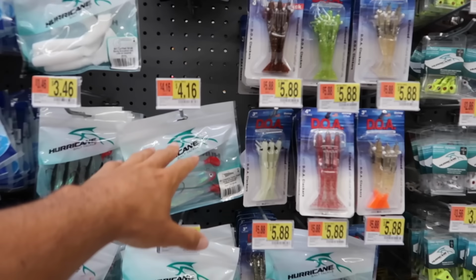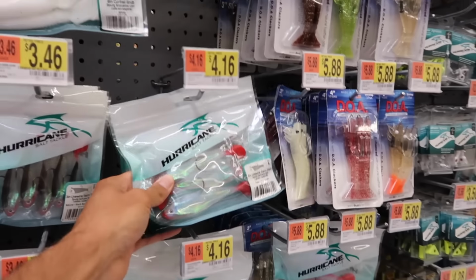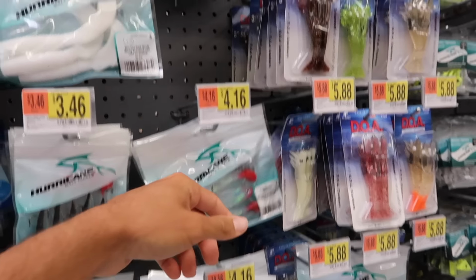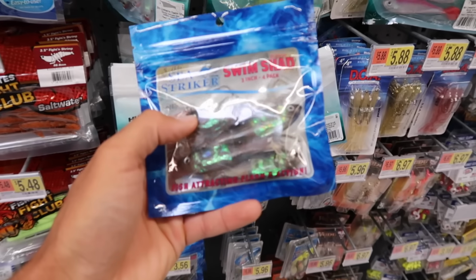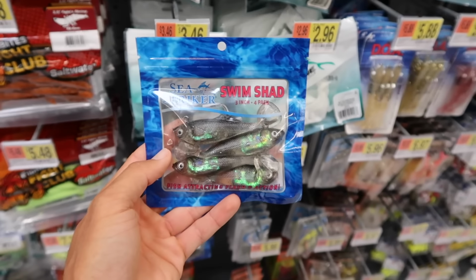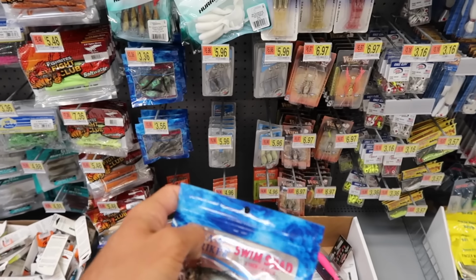This is what we got. We have some of the saltwater selection. Then you got some of the standard ones over there. I'm trying to figure out what we should get. I mean, you got these, which are pretty much only $4 for four of them. So it's $1 a pop, same with those, just the colors. I was looking at these, you got four for $3. That's literally less than $1 a pop. And those don't look bad. I might have to go with these. I might get another pack as well though.